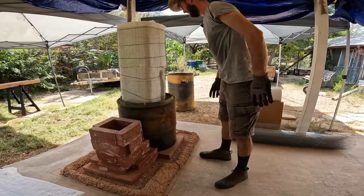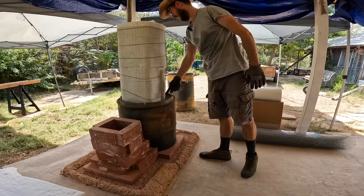The number that I read that matters most is you want at least an inch and a half between the heat riser and the wall of the manifold. I definitely have that.